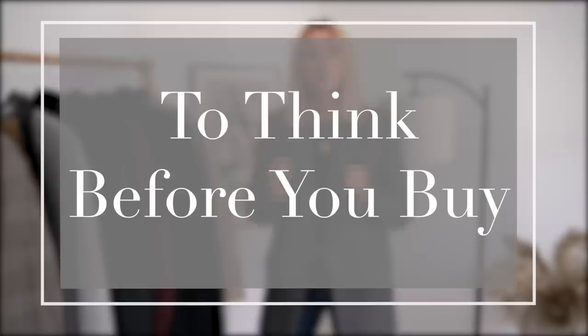Okay, moving on to point number 2, and that is to think twice before you click buy, or before you take your item to the cash register. Cash register? To the till. I'm sorry, I'm not American. When you take your item to the till.